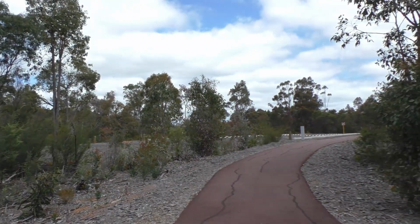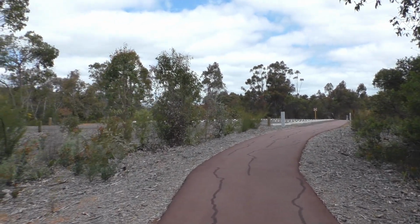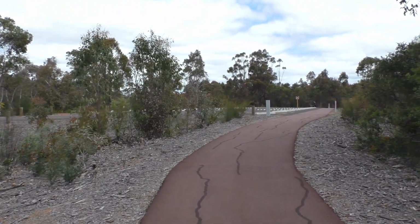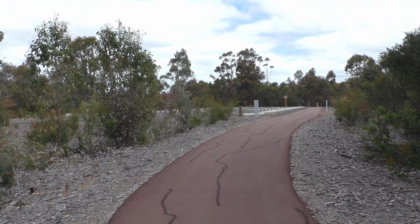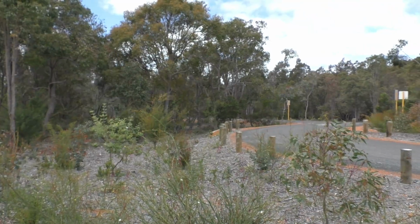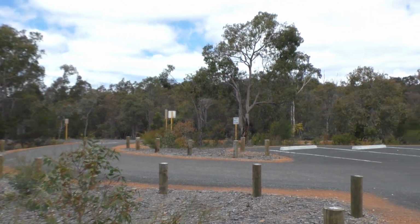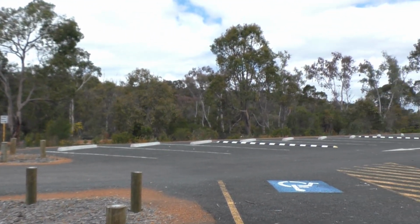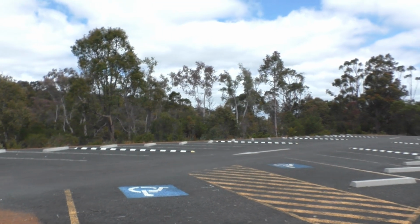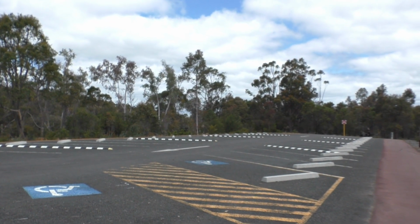And the interesting thing will be, how far are the picnic facilities away from the day use parking? And I think this is the end of the day use parking down here. This is down past the boat ramp parking. So I think this would be the closest car park you could get to what picnic facilities they've got here at the moment.